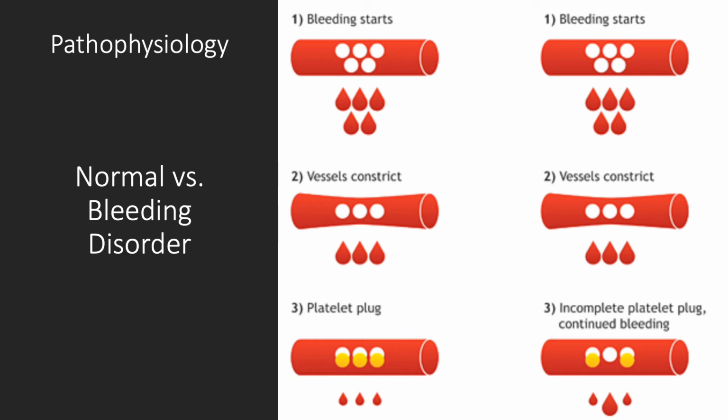On the left side of the diagram, it shows the process of a healthy person after bleeding, and on the right side, a picture of someone with hemophilia after bleeding. When there is injury and someone starts to bleed, the vessels constrict. The narrowing of blood vessel is crucial to slow down blood loss. Platelets are activated and stick to the wound to form a plug. Fibrin is then produced to form a clot to stop the bleeding and heal the wound.